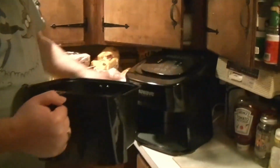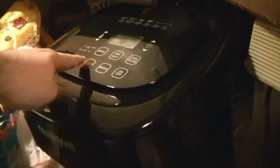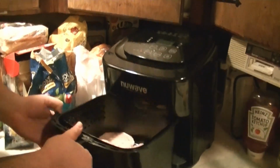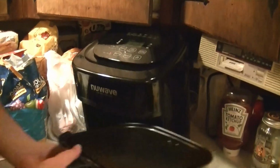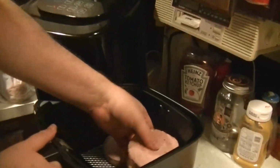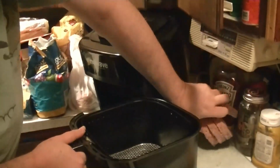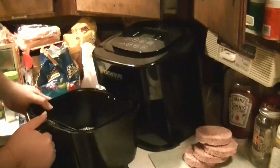We're going to turn it on first. Turn down the wattage, of course. Yep. Oh, it has to be in first. Has to be pushed in first. So, let's just push it. Well, we'll take these out because it has to preheat first. Oh, yeah, that's right. So, what we're going to do is we're going to take those out first. Those are very frozen.